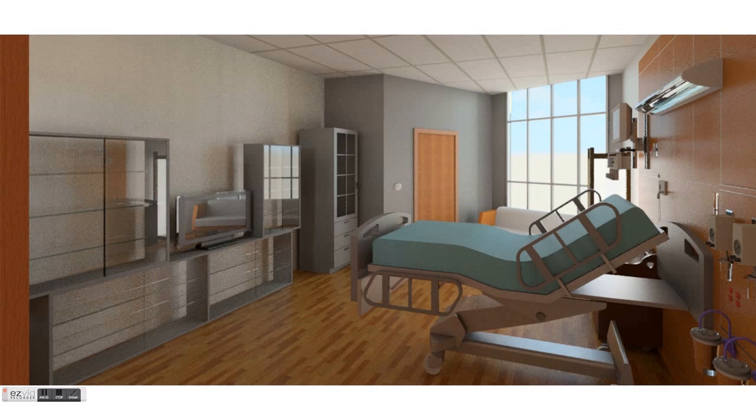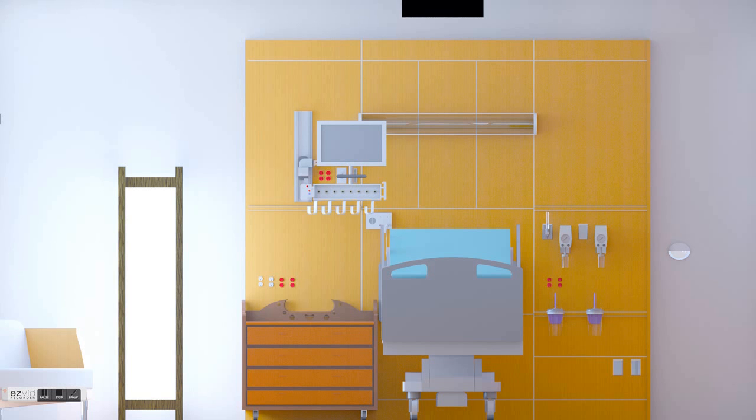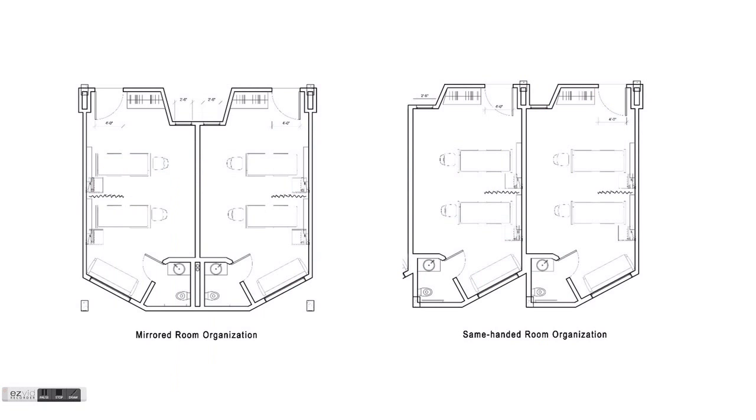On the head wall, there are 4 conventional electric outlets and 8 emergency outlets for patients and their families. The headlight can cast light in 2 ways, up and down, and it's controlled by a dimmer right below the monitor. There are outlets for oxygen, medical air, data pumps, and vacuum. The rooms are arranged in 2 ways. The mirror type can have 2 rooms sharing 1 working station, and the same handle type is good for a standardized working process for nurses.